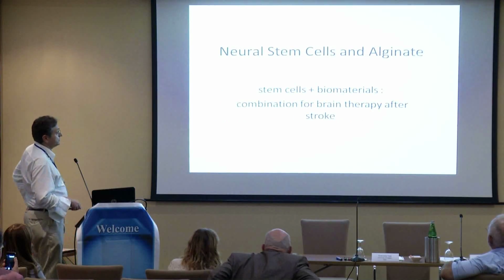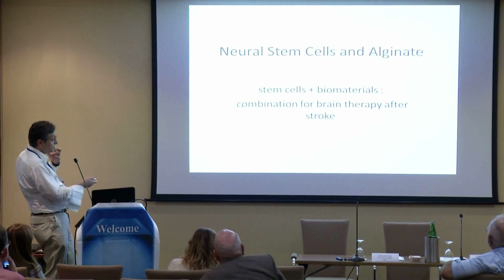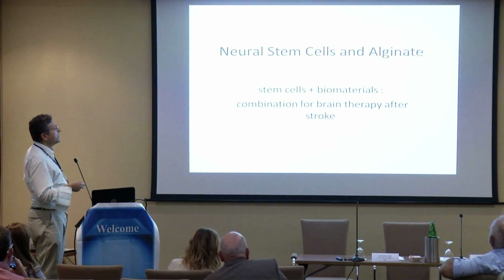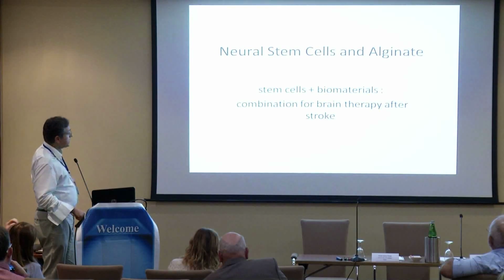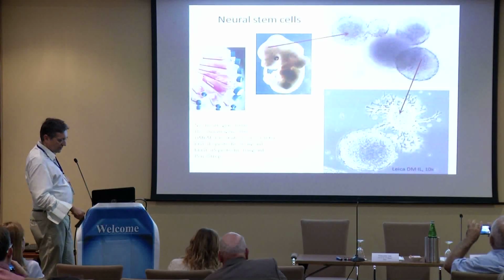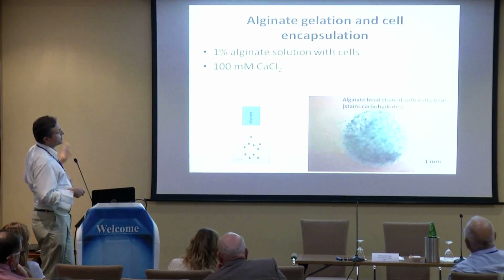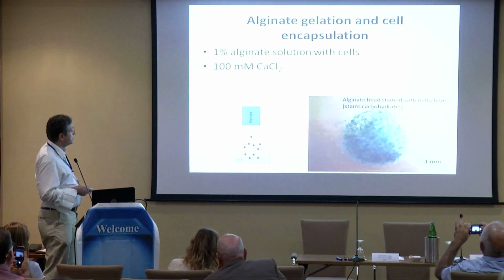But how this relates to stem cells and alginate, and biomaterials, I will show. I will show this on this example of combining neural stem cells and alginate as a potential for brain therapy after stroke in, of course, a mice model. So we use neural stem cells from embryonic day 14 from fetal brain. We can culture them. We did many experiments without any biomaterials, but I will not show them.